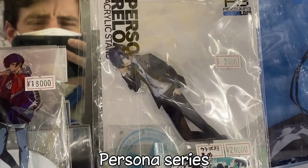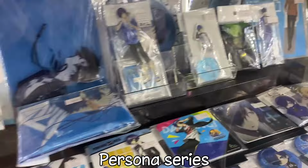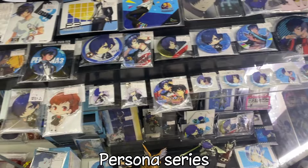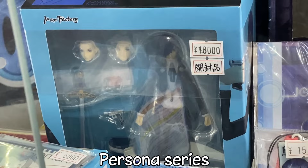Raku Spa collaboration. I've got that one over there. I paid 2,000. It's 8,500. Wow. Some coasters. I got that one. The one for 3,000, I paid 2,000. I really, really wanted it. That one I paid 1,000. It's 2,000 there. I've got this badge. Wow, this merch is crazy expensive, I guess because the new Reload game is coming out. Very cool to see all this stuff. Oh, there's a figma of the main boy. 1,000, no.